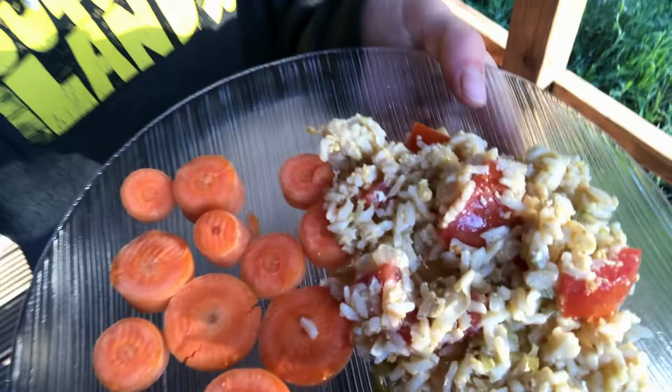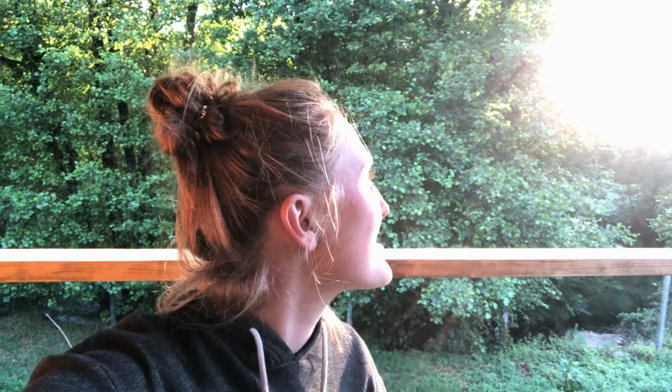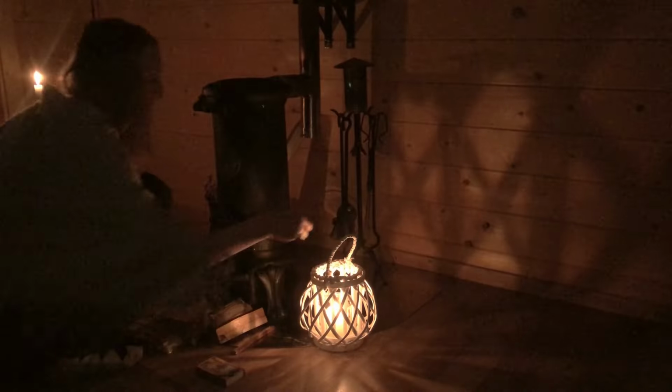So I'm having my first ever dinner here at the cabin. It's very basic. I'm very happy that the sun is still shining on a spot here, although we are down at the river. So this is a nice evening spot.